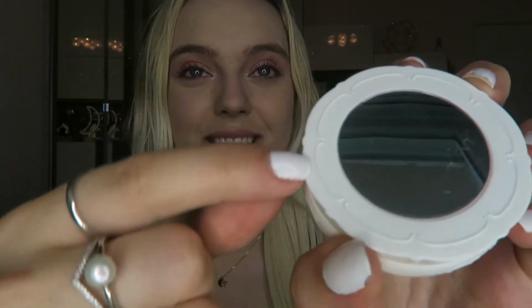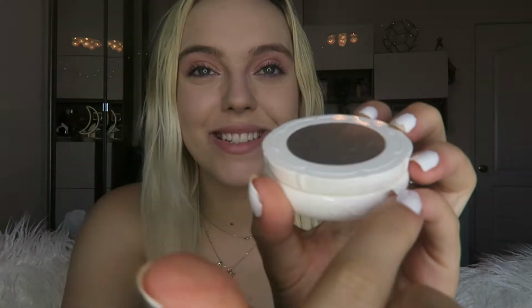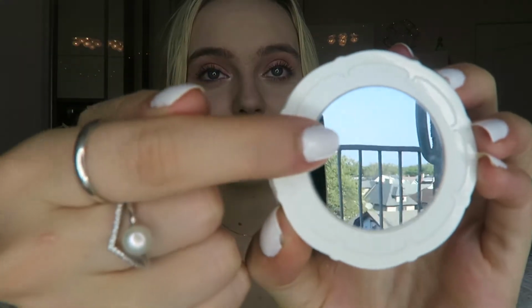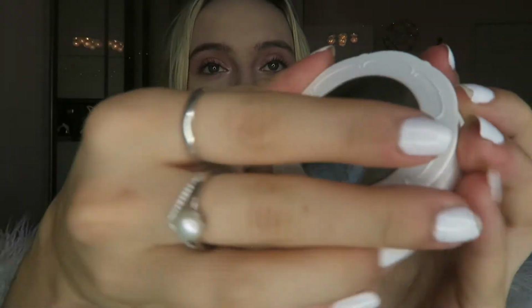Look at the little design on this, and it's so flat and small, and it's actually something really cute to just keep in your bag. And also this mirror is very useful. I could see everything in my mouth, literally everything. This is a very good mirror. Actually my balcony is right there, but you could see it curve, so you could see more as you could literally see how it curves. But it's really cool. I like the color of this box too.